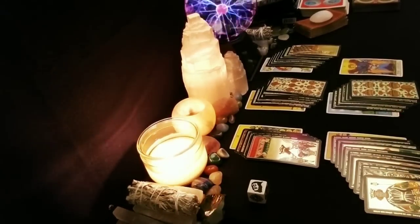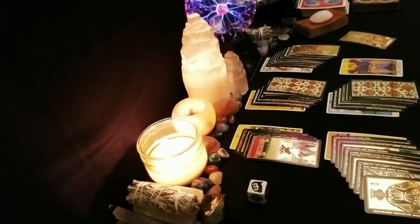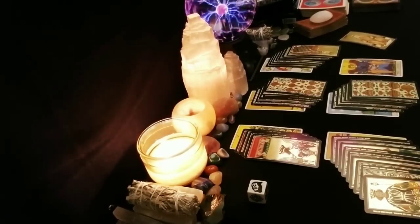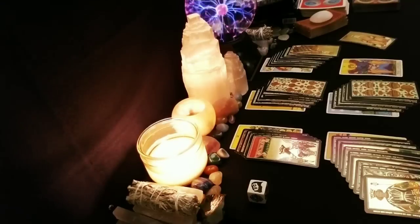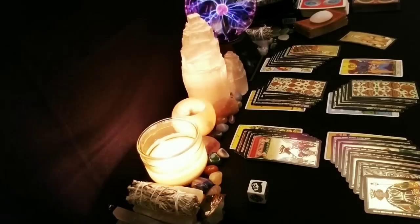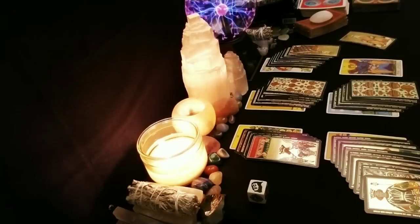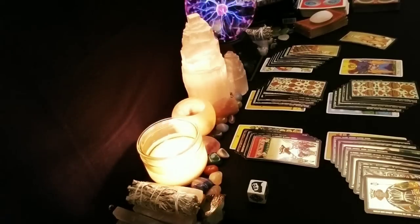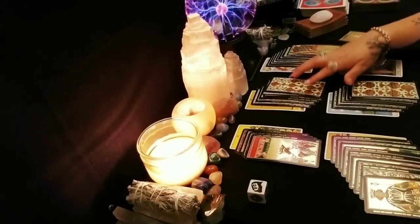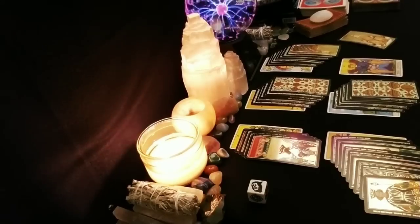All right, so I got it. So you have two people. I'm getting that we have the Queen of Pentacles, which could be somebody who's like a mother, but also could be someone who's an earth sign, like a Sagittarius or Capricorn, but it doesn't have to be. It's just a person who's going to be in this energy.